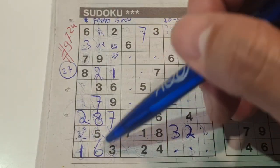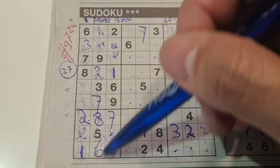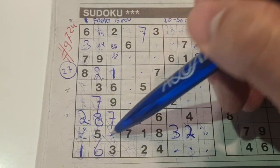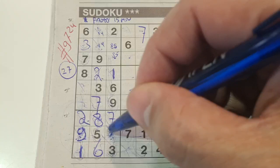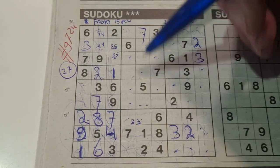2 numbers left now in this big square. For numbers, the 1, 2, 3, 4 is missing. The 5, 6, 7, 8, 9 is missing. 4 and the 9, 4 and the 9. We have a 9 in the third column, no 9 there. 9 should be here, and a 4 goes there.